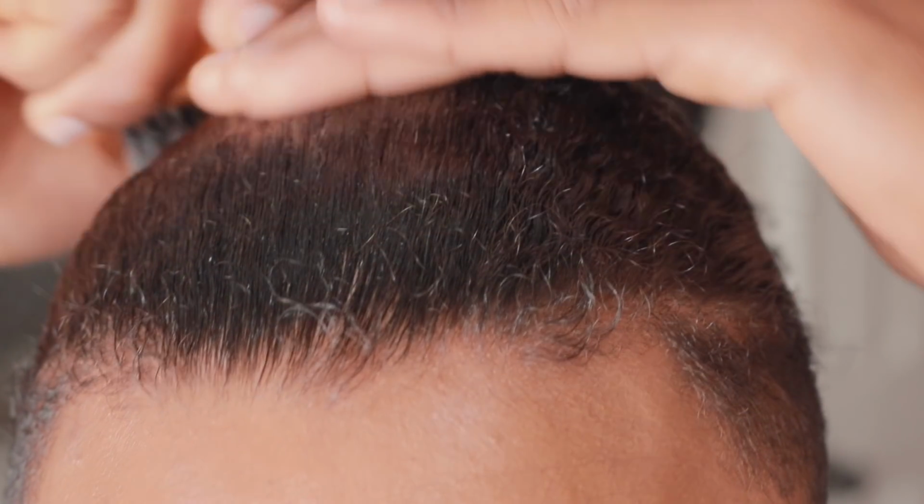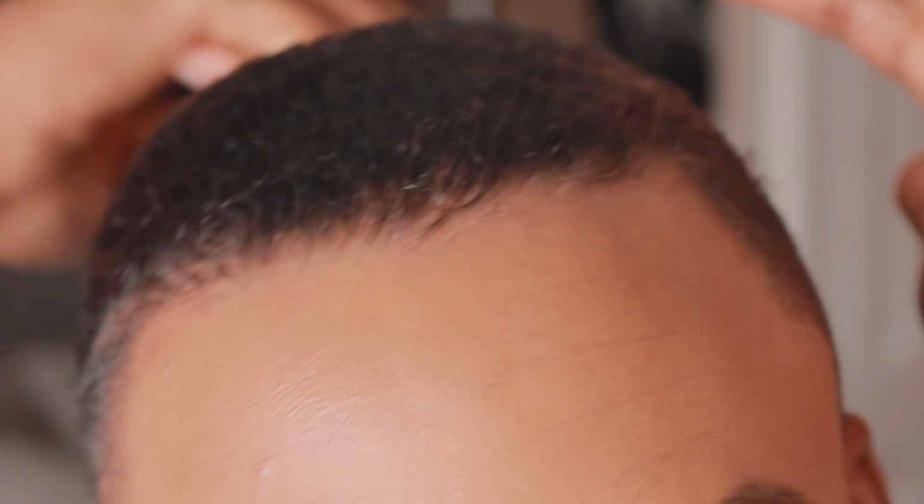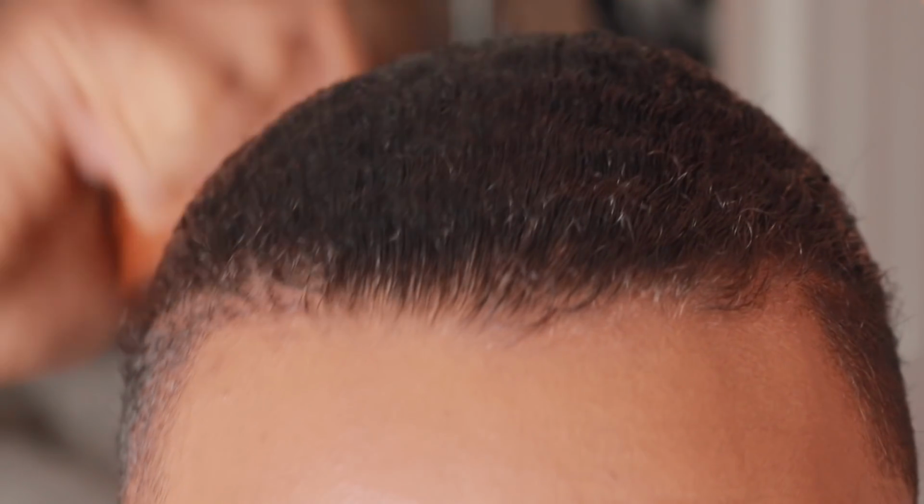So I'm going to take a wave brush and I'm just going to brush my hair backwards until my hair starts making some waves. And the Got2b gel really helps out with this. If you don't have the Got2b gel, I don't think this is going to work. But yeah, see, I'm just going to tie this do-rag around my head.